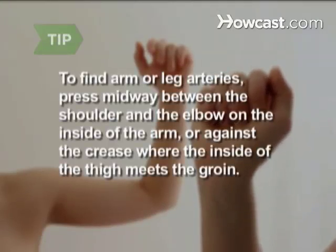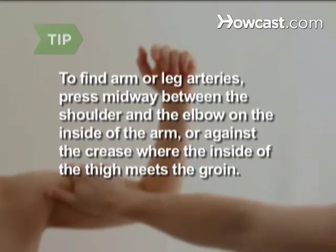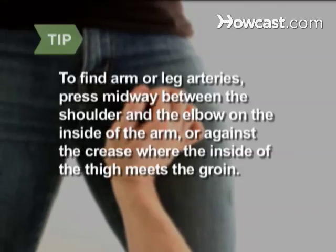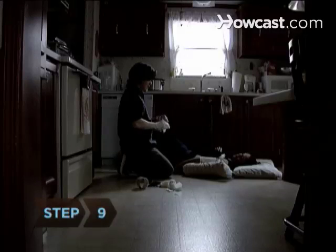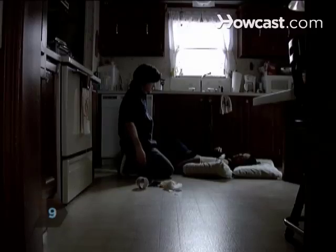To find the artery on an arm, press midway between the shoulder and the elbow on the inside of the arm. To find the artery on a leg, press against the crease where the inside of the thigh meets the groin. Step 9. Carefully remove your gloves, being sure not to come into contact with the blood.